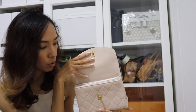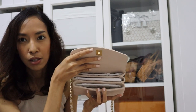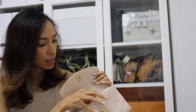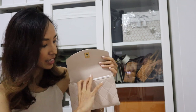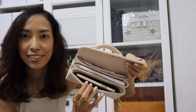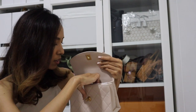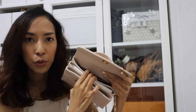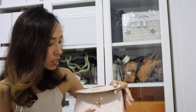This bag comes with a total of 3 compartments. It looks pretty small, but you can make use of a lot of space inside. Let me try to put my phone inside, and it fits my phone very nicely, as you can see. In the last compartment, they have a very small compartment inside here, where you can put your card or your receipt, which in reality I seldom use.